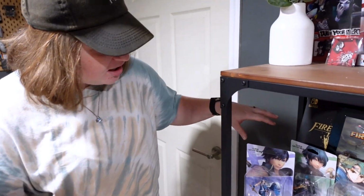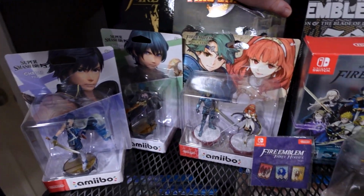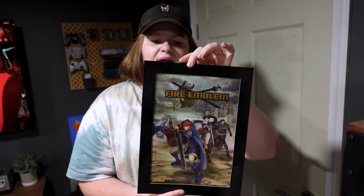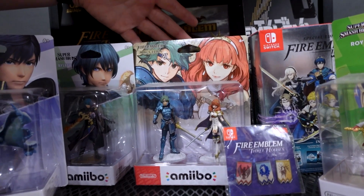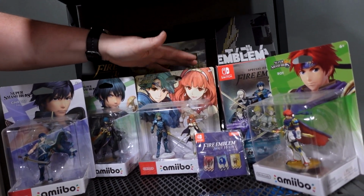My children are right here on the second shelf. We got the Three Houses Collector's Edition back here and the Blade of Light, the 30th anniversary Collector's Edition. And then this Fire Emblem Game Boy Advance Nintendo Power poster that we actually found in Washington while we were there. So that's kind of cool. I'm currently trying to finish this game right now. We have a couple of our Fire Emblem amiibo right here, and my favorite is Almond Celica. You can fight me, one of the best Fire Emblem games there is.